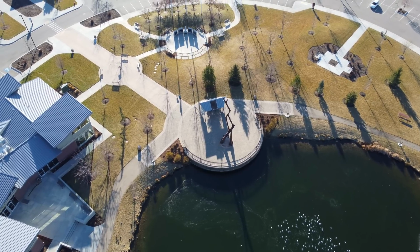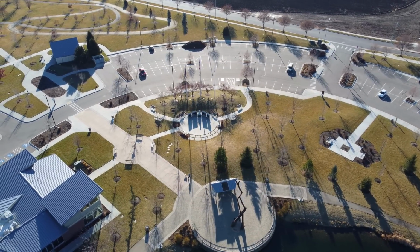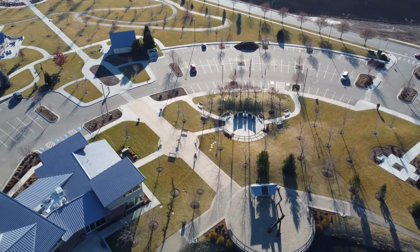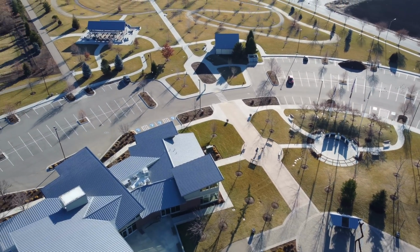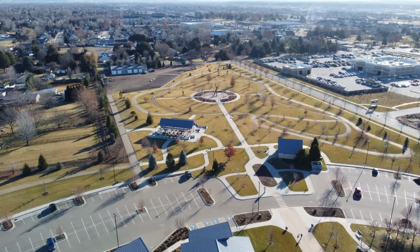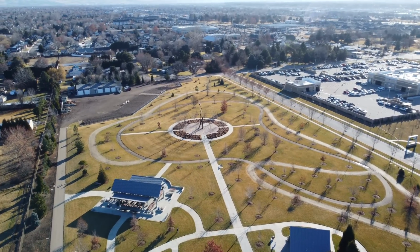Now, right in front of that is a veterans memorial, and so all of the branches of the service are represented there. And then you can see off in the distance there's another one of those obelisks. Let's see if we can cross on over there. And then you can see restrooms, obviously, and picnic shelters, so they can accommodate a lot of people.